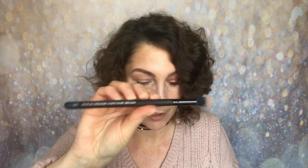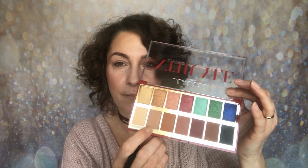This is an absolute must-have if you like a fluffy brush and, you know, perhaps you're on a budget. This is only a couple of pounds. There is, I believe, a set. Just amazing. Okay, so I went in with first the shade Porky, which is this one here. So just get a little bit of that on my brush.